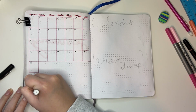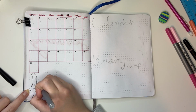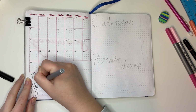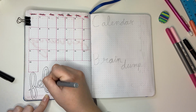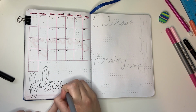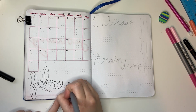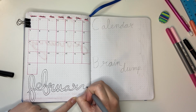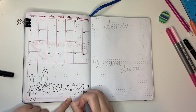So then I did the month pretty much the exact same way I did on the title page, which is how I do it for most of my spreads. I write the month pretty much the same way that I write it on the first page, but this time I did the inverse. I did it with the color on the top half instead of the bottom half.